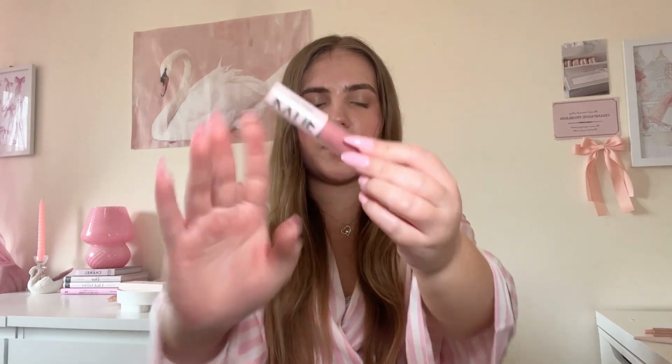I'm gonna do my lip in with the lip liner. This is in the shade Kylie. I feel like this is a really nice pinky tone, so I feel like it's perfect for this look.